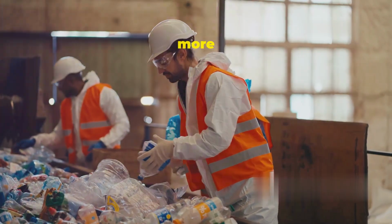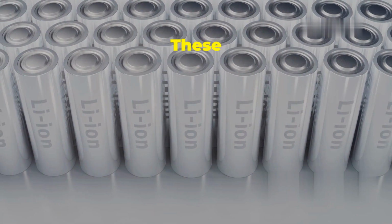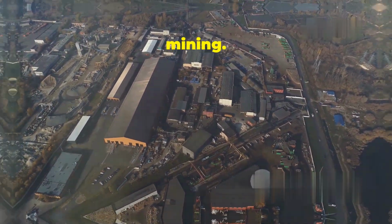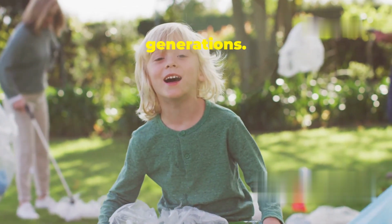Battery recycling is more than just environmental protection. It is also about resource conservation. Batteries contain valuable metals such as lithium, cobalt, and nickel. These are finite resources. We must use them wisely. Recycling these metals reduces our reliance on mining. It also helps us conserve these precious resources for future generations.